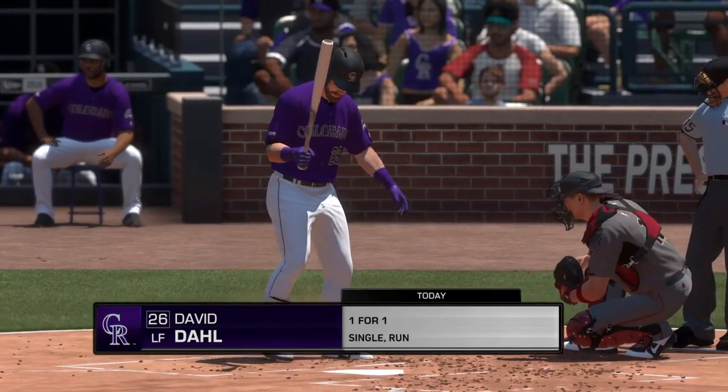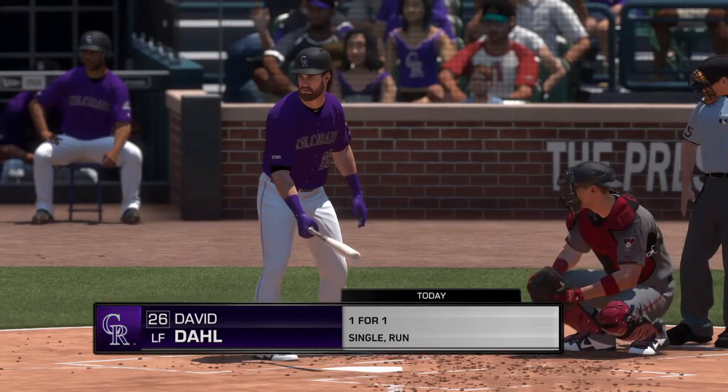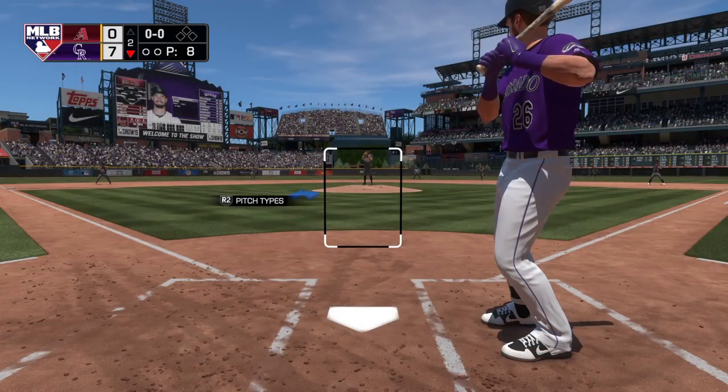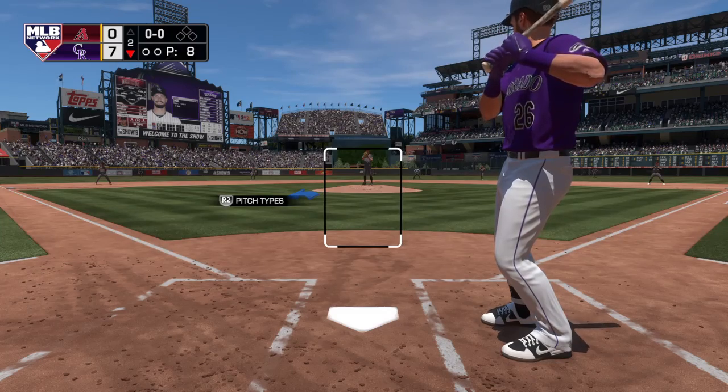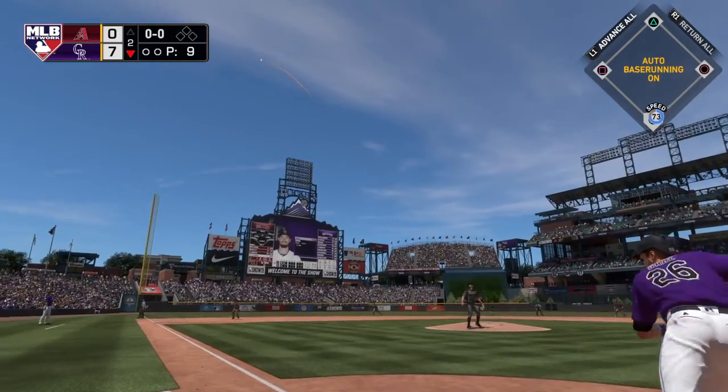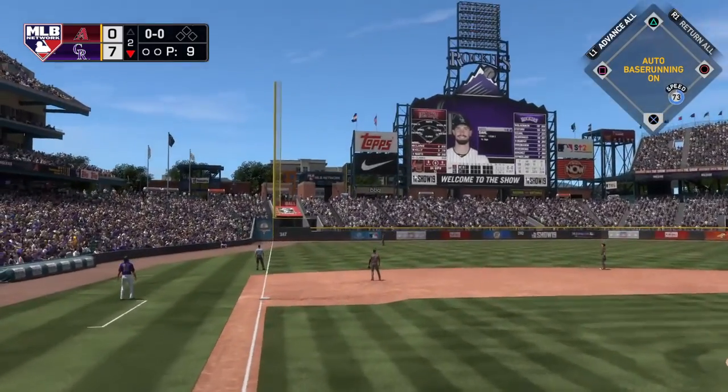Ready for another chance? David Dahl. He singled and scored in his first appearance in this one. Even though they're up by a boatload early on in this one, you can't get complacent and get lazy. They got to keep the gas pedal down because this team that they're playing can strike and score a lot of runs too.